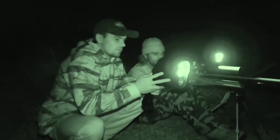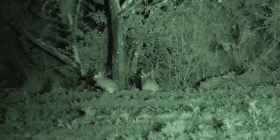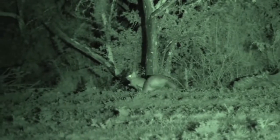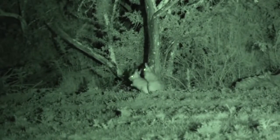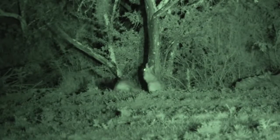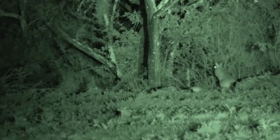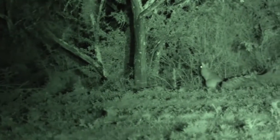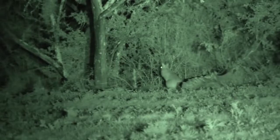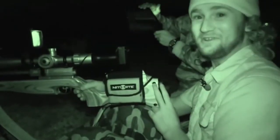There's a spring hare. Okay. 2 of them. Cool. I'll try and get on them now. Okay. I wait for the first spring hare to keep his head still before squeezing the trigger for a perfect shot. I spend a little too much time on the second one, and he makes a break for it. Absolutely nailed that shot.